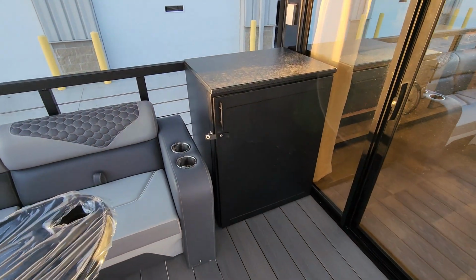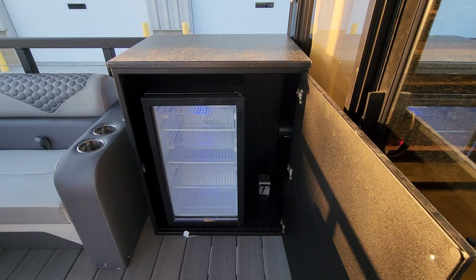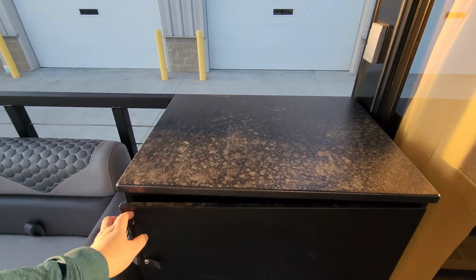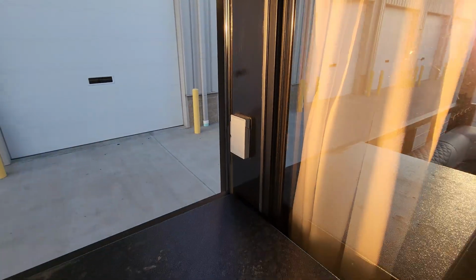Back here, you are going to have a little mini fridge and a little bit of area on the side where you could maybe store something. This is a metal cabinet. And what do we got here? What is this? Electric outlet right here as well.